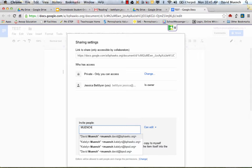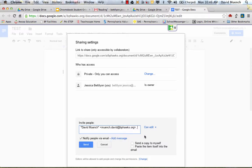I'm going to type in Mr. Minch's last name, and you should see that it actually recognizes what you start to type in and associates it with people in the district, students and teachers. Okay, so I'm going to choose Mr. Minch. And does everybody also see to the right here how it says can edit? Well, I trust Mr. Minch, and I feel like if he's looking at something and he thinks it should be different, I'm okay with him being able to edit my paper.